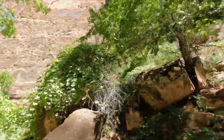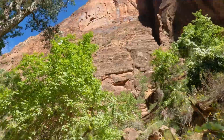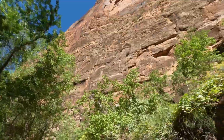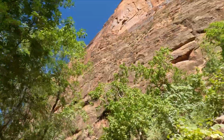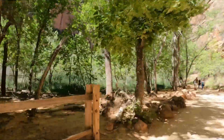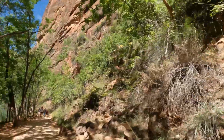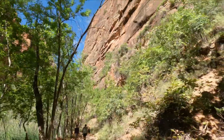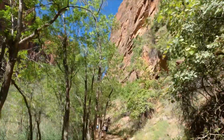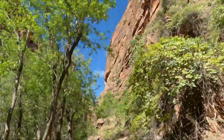As you can see, this is a very busy stretch of trail. A lot of people are hiking up into the Narrows, and you can see the ones that have been actually in the Narrows walking in the water coming back out as well. It's not a very strenuous section to hike up through. You are, unfortunately, though, in the canyon, and when the sun gets down in there, it gets very warm. Be sure to bring water and take your time.